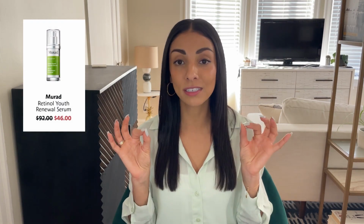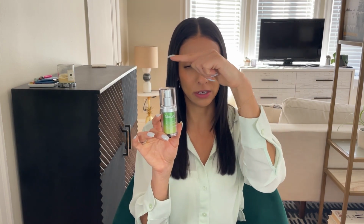Next up is a product that I use religiously almost every single night of my life, and that is the Murad Retinol Youth Renewal Serum. I have it here in a smaller size because I recently bought a little value set. Typically I think it's about this tall. Now this normally goes for over $90 and it is going to be $46, so this one's also 50% off.